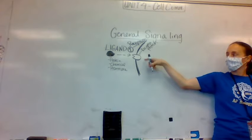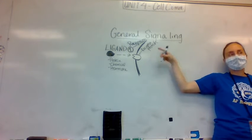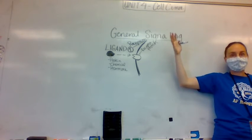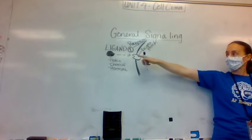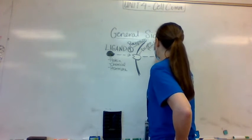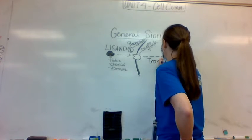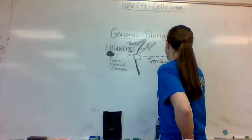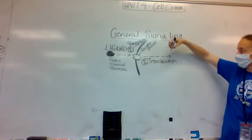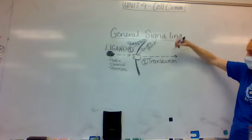Now, of course, your reception protein can change how it works. It can work in a lot of different ways. It can be a channel instead of just a protein, which is still a protein, just a different type of protein. So this is what I'm talking about: this is a general thing. First you have to receive the signal, and then you're going to have a transduction of some sort. That's step two: the signal has to go through a transduction, which is where it moves through the cell.